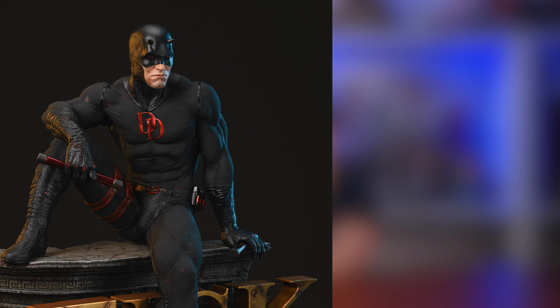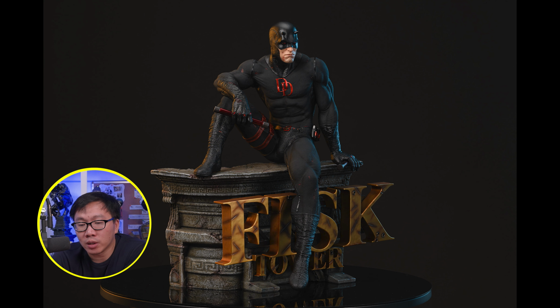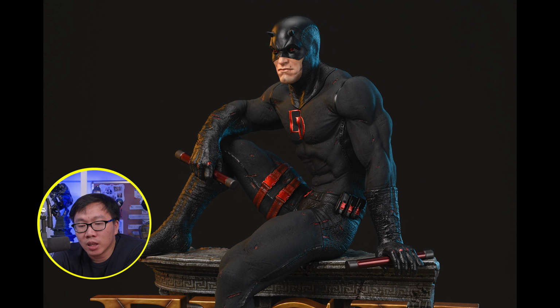Lastly are the statues I pre-ordered that don't belong to any line, or I can't group them here on the list. First is this Shadowlands Daredevil. Fell in love with the black version when they revealed the prototype. They didn't even mention there was gonna be a Shadowlands version, so I pre-ordered it immediately.